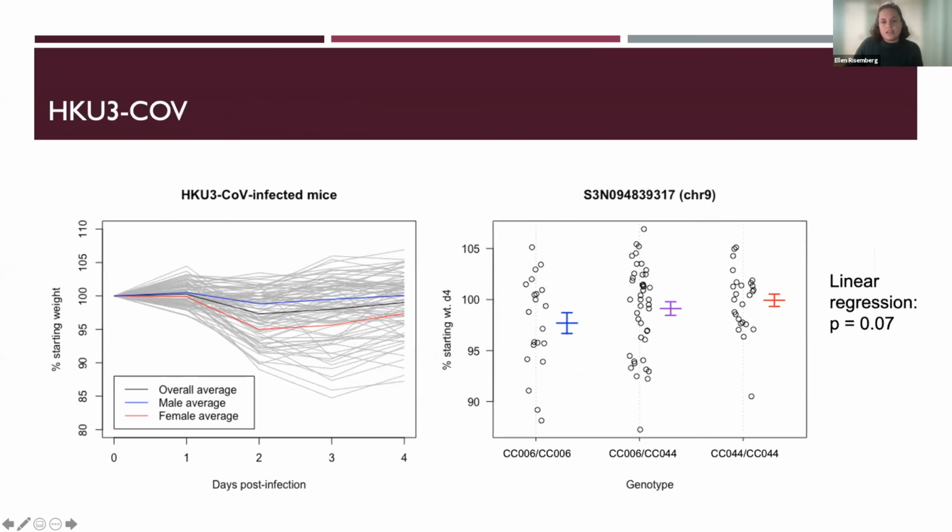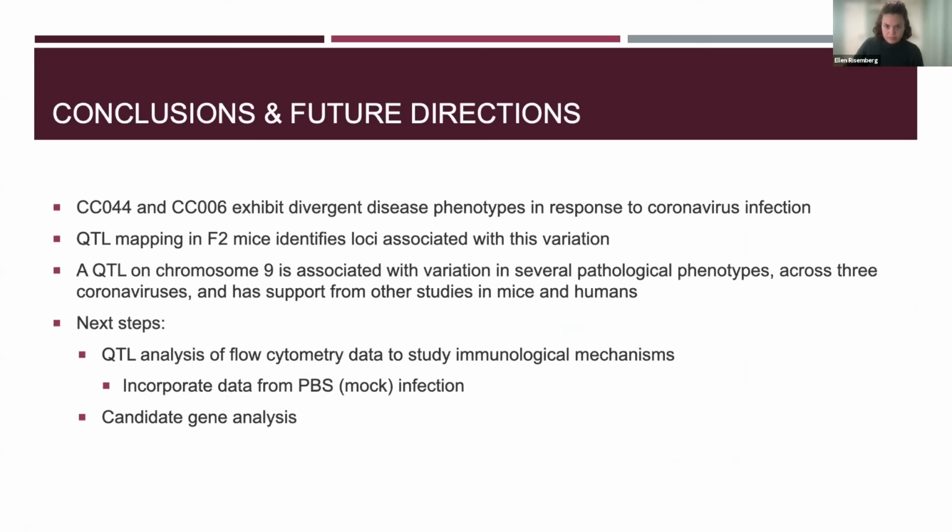And then looking at the HKU3 non-pandemic coronavirus, we don't have the sample size to map QTL, but we see a similar relationship between weight loss and genotype at the chromosome 9 marker that was mapped in the other data sets. So the genotype effect of this peak at chromosome 9 and the mechanisms behind it may be applicable to coronaviruses in general.